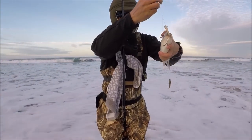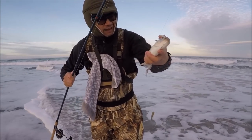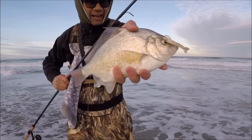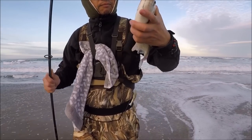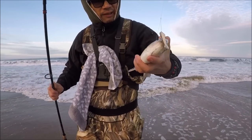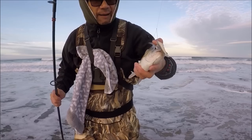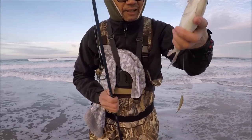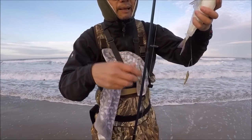Oh, man. Finally got a big one. Awesome looking redtail. How about that? I love it. Okay, so this one, we're gonna have a good catch and cook. I probably won't cook this one. Well, maybe I will. I'm thinking maybe I'll save the little ones for the crab bait. But yep, that's how you do it, guys. If you don't catch anything in one spot, just kind of move a little bit.